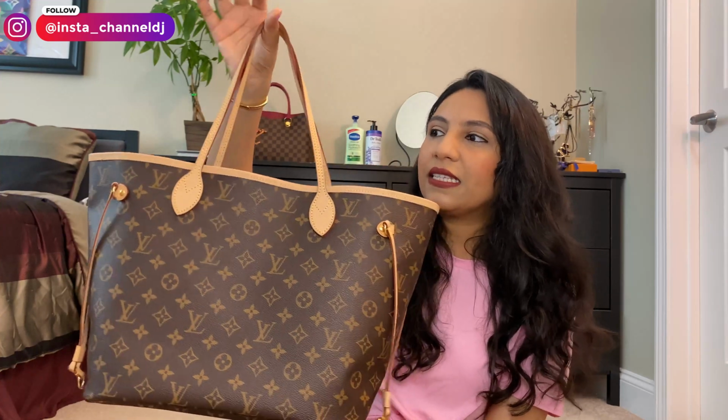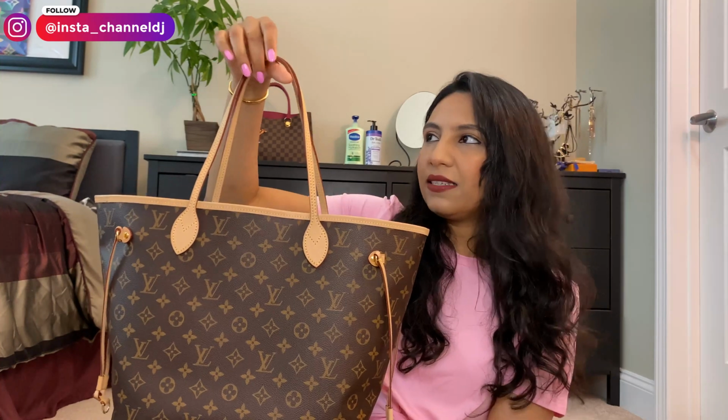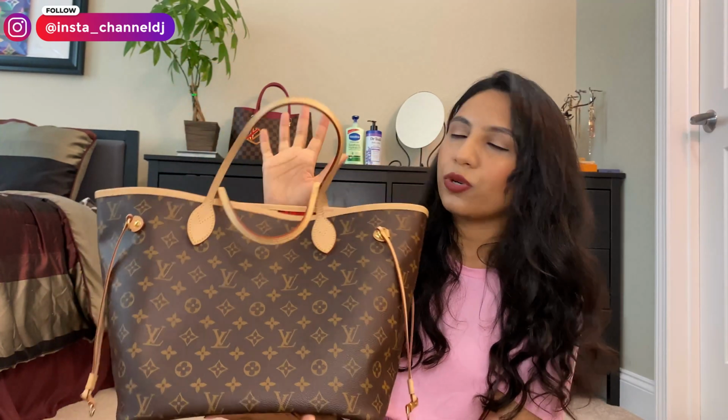I think it goes without saying that this bag does hold a lot. It's literally never full. It holds a lot. It's just really amazing. The only complaint I have is the strap drop. It's not too bad for sure. It's not short or anything, but I like my totes to have a long strap drop, and this is the only thing I have with Neverfull, that it does have a little bit of a short strap.